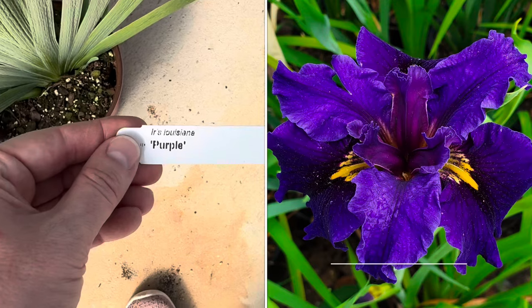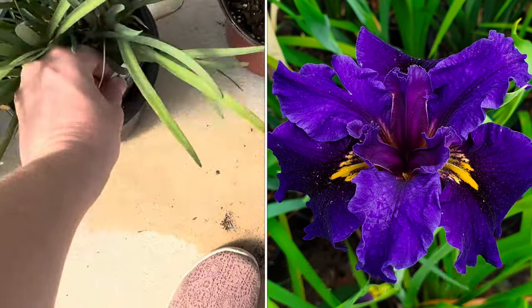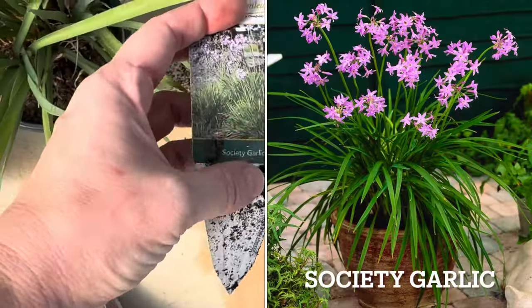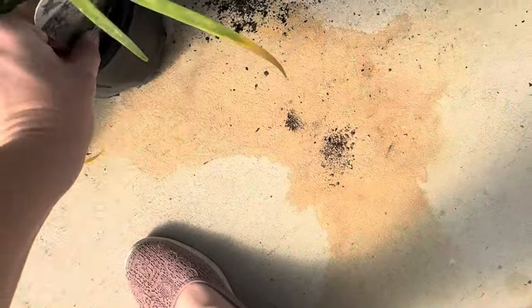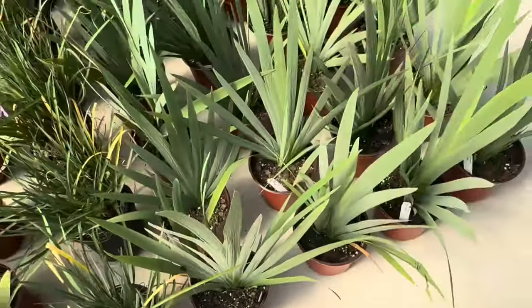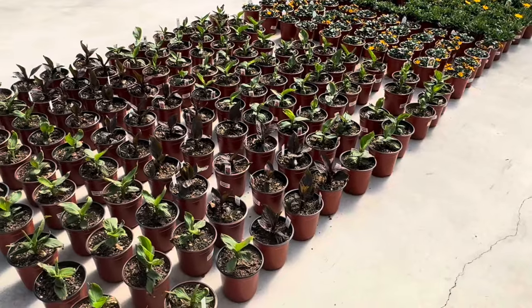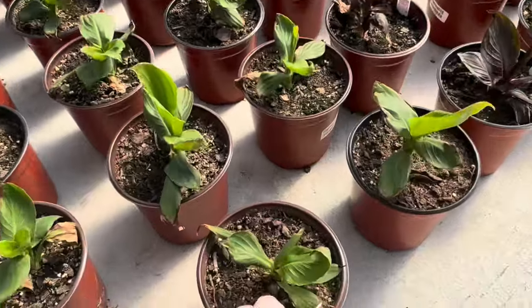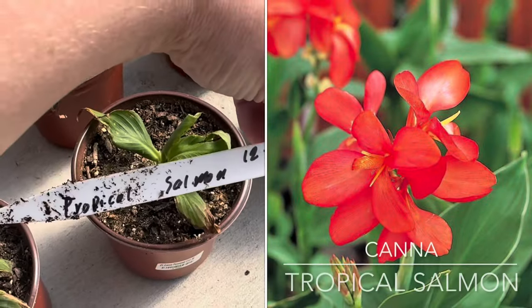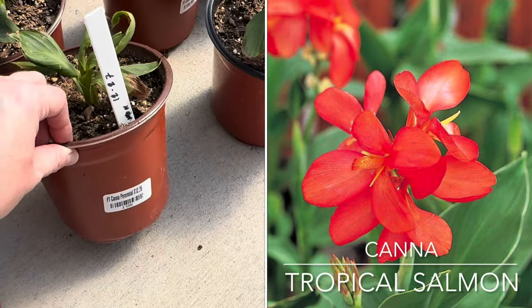We have just purple, Louisiana purple. And this over here, Society Garlic, I believe. Yep, Society Garlic. Society Garlic is $9.95 each. Over here, it looks like they got a bunch of their cannas started. This one is Tropical Salmon. And their cannas are $12.95 each.